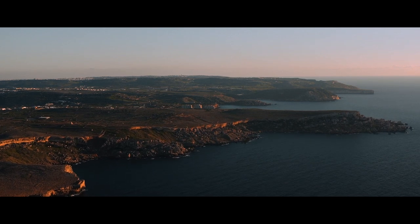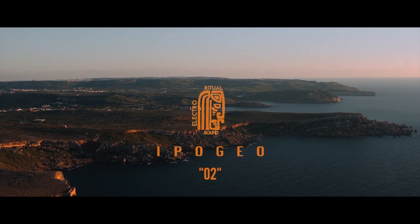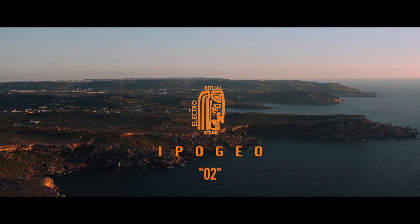For you out there seeking some peace and quiet, I urge you to visit this marvelous location. Take a second and appreciate the views.